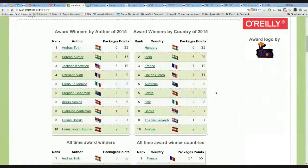And then this year again, we had the Innovation Award also by country, which unfortunately in the JS classes did not have as much participation in the last year. So Hungary won with the points and packages of Anders Toth. So Hungary is in first place. And for that, Anders Toth was going to get another trophy just to say that he is the winner by country representing the team of Hungary.